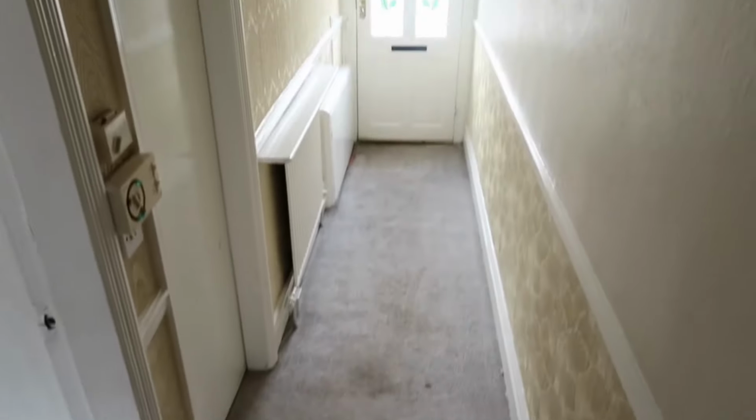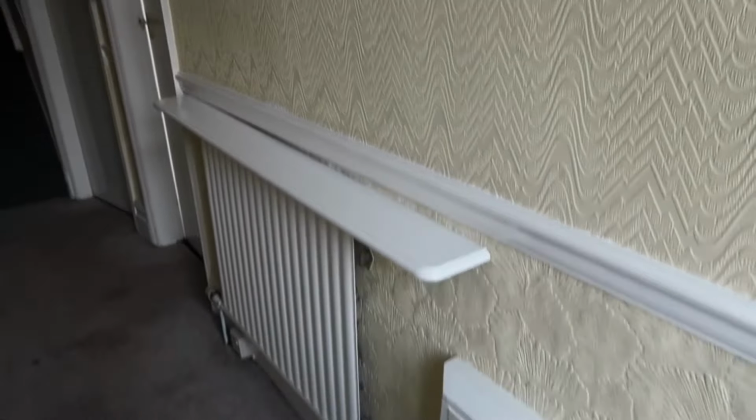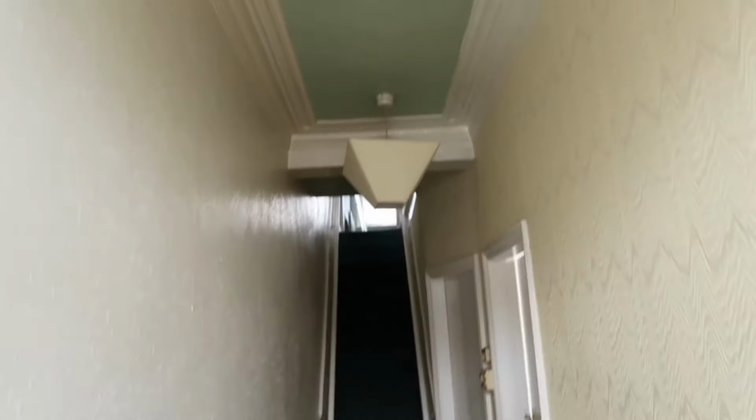So if you remember, the hallway was pretty grim. There was horrible, like, beige, filthy carpet down, cream walls, a green ceiling. I think there was some yellow in there as well. It was pretty minging, and then green carpet that didn't match on the stairs. I actually reused the carpet from the living room to put down in here so that when I was walking in, it wasn't looking disgusting. So let me show you what it looks like now.